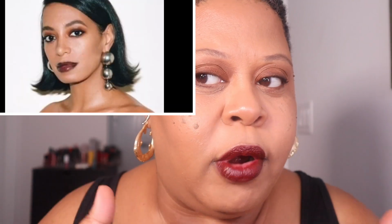I'm really feeling it. I think I got it pretty close. And again, this was just inspiration. It's not meant to mimic the look that Solange has in this photo, but it's just a little inspiration. I love a brown smoky eye, and she had a little bit more eyeliner underneath, but I stopped where I normally do, and I kind of use a dark brown. But the lip is what I'm saying.